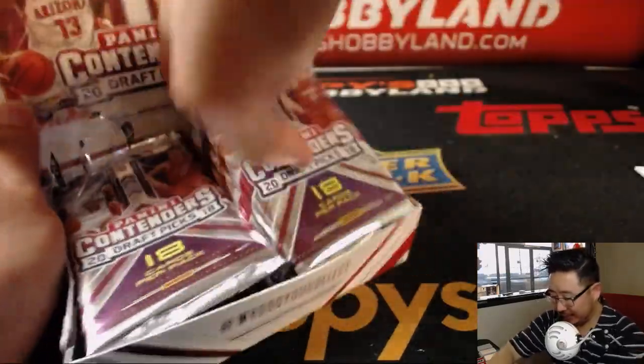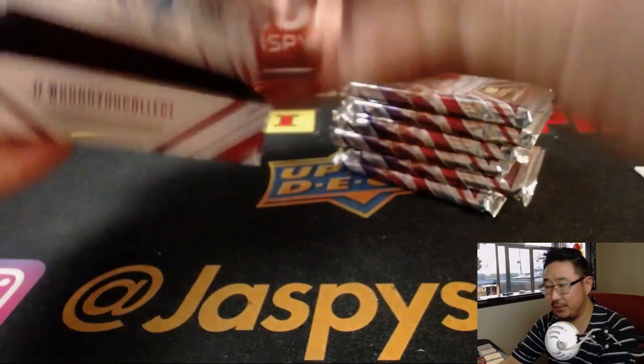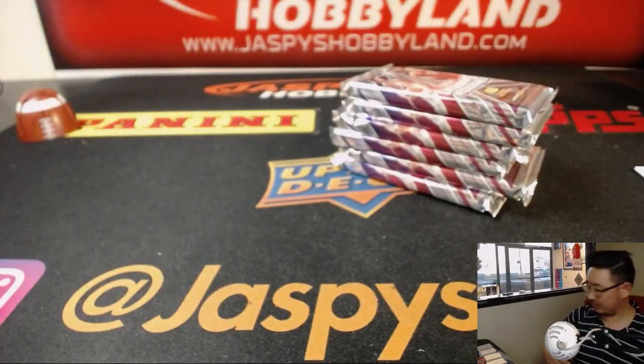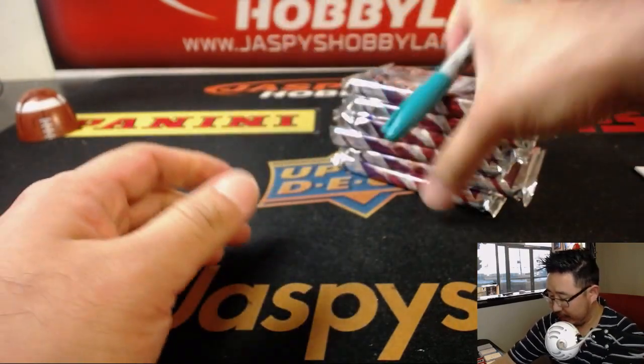All right, so let's unlock this box, and let's see what treasures it contains. We'll randomize names, randomize packs, and we'll go from there.